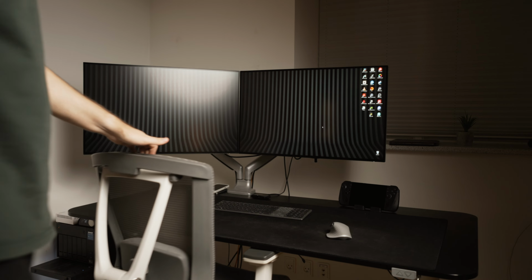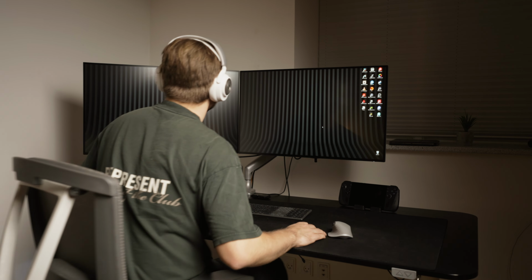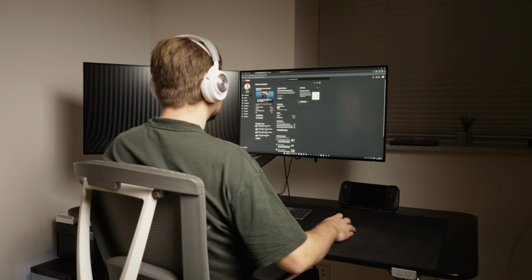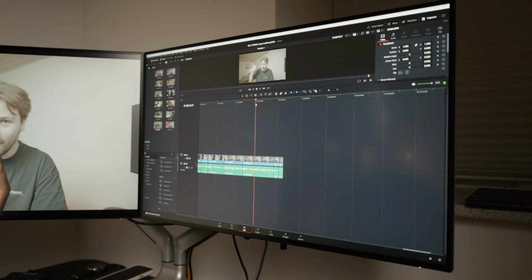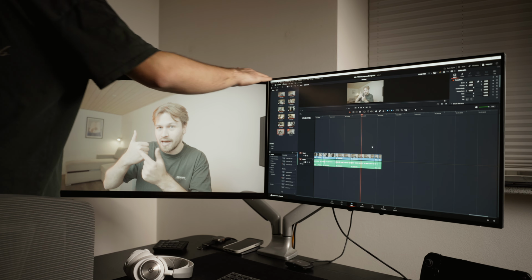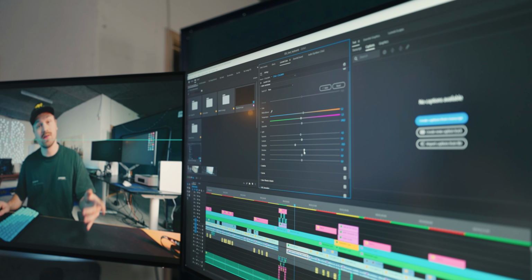The monitors I use are a pair of 32-inch U3223QE monitors from Dell. They're 4K IPS panels with a 60Hz refresh rate. I do a lot of color work, and that's why they're great, since they have 98% DCI-P3 and great blacks with a contrast ratio of 2000:1.